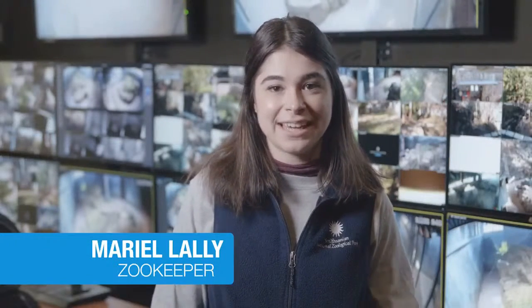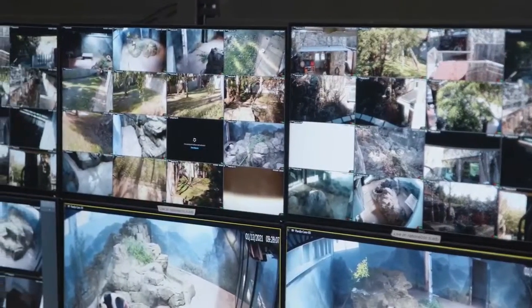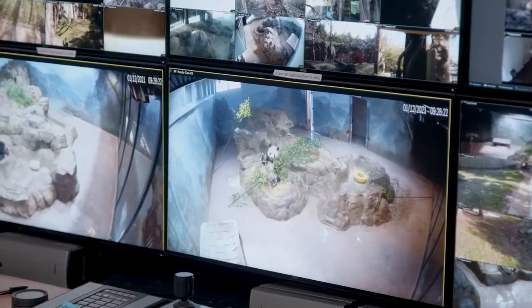Thanks, Marty. 2 million people have tuned into the Panda Cams since Xiao Qi Ji was born this past August. I'm so excited to give you an inside look at our Panda Cam operations. As you can see behind me, there are a lot of screens in this room. We have 41 high-definition cameras that cover every inch of the panda's indoor and outdoor habitat.